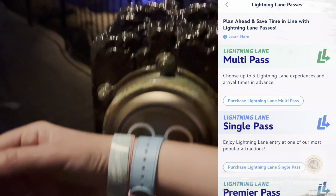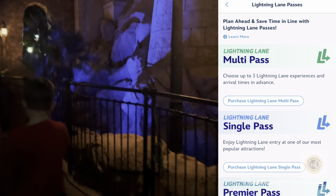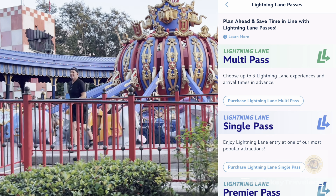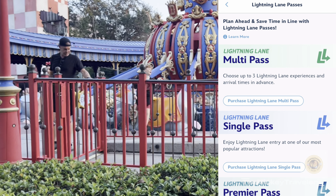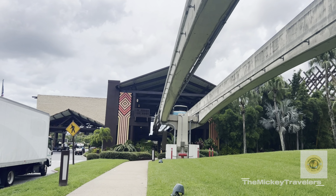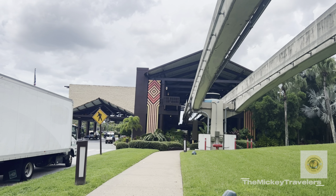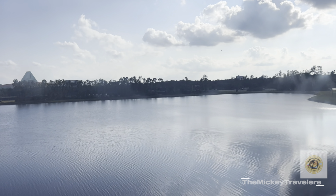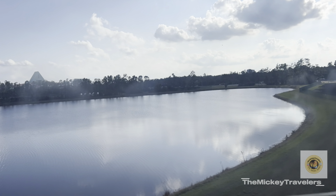If you're looking to make your waits a little shorter and willing to spend some extra money, Lightning Lane passes might be the best option for you. Having a Lightning Lane Multi Pass can help you skip those lines, and generally speaking, it's going to cost you anywhere between $19 to $40 or more per person per day, but you can always check that as you get closer to your trip and see what park has what kind of cost.